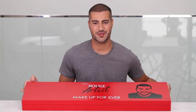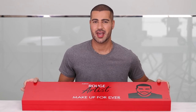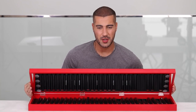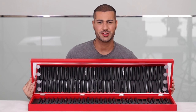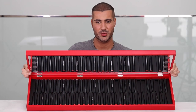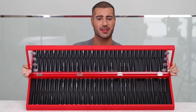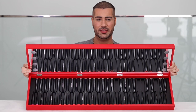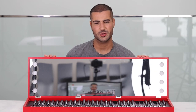I have to show you guys this PR box, which is crazy. It has my face on it. And of course, it's all brand new Rouge Artist lipsticks. Let me open it up. So this is what it looks like when it's opened up. Oh my God, 60 lipsticks. The packaging is stunning. I have to show you. I'm gonna insert a clip. And of course, I'm missing a few that I used on the model, but wow, that is a stunning PR box. And the thing lights up. There is a plug at the back. Beautiful. And you can see my entire setup here.